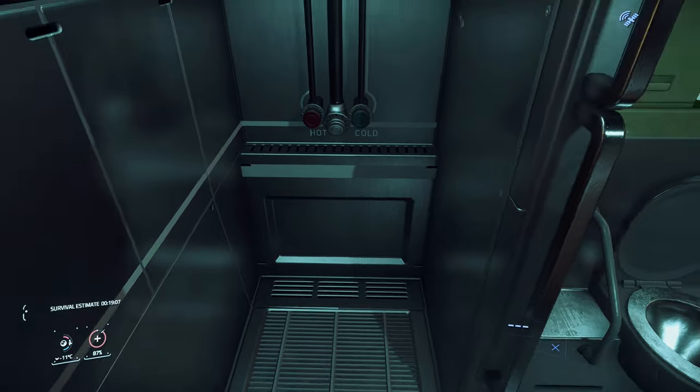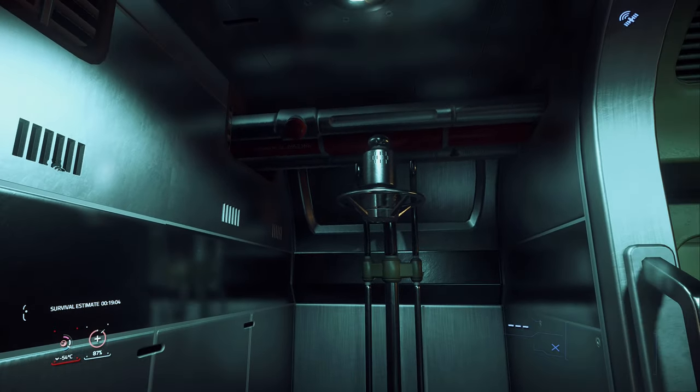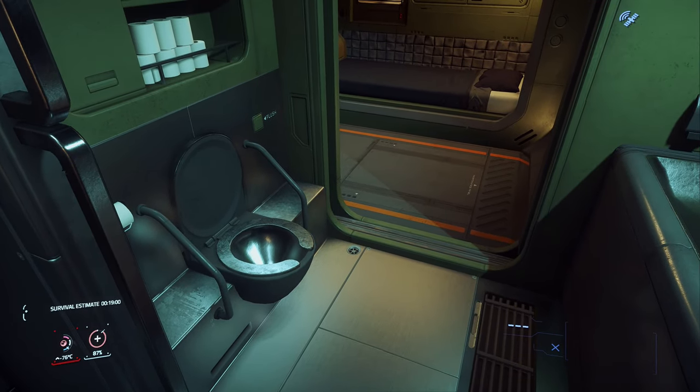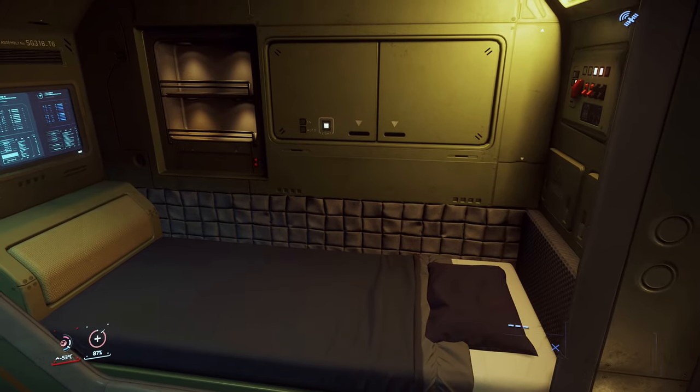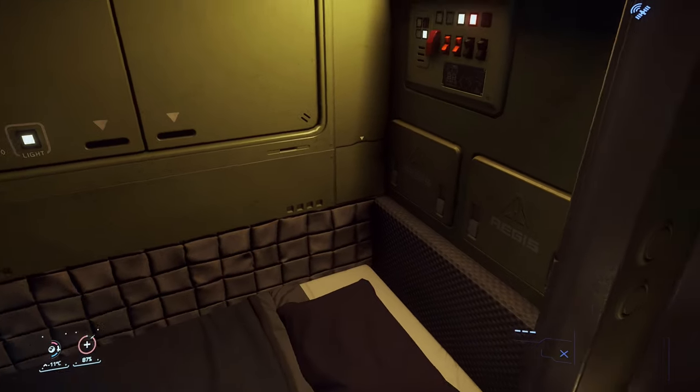Hot and cold. Very basic. But not a two-in-one toilet shower combo, which is nice. So that mixes up. And we have a plug in the floor. We have good drainage, it would seem, because apparently the captain's quite messy.